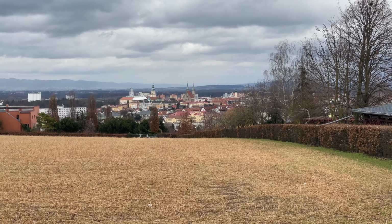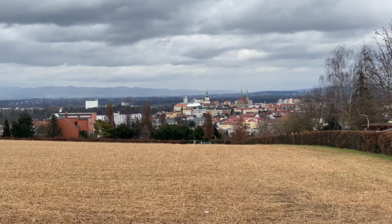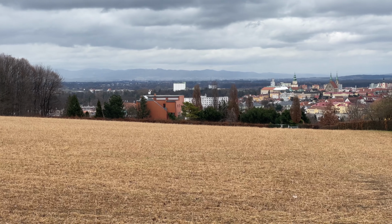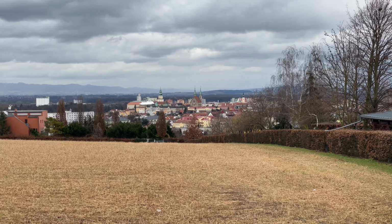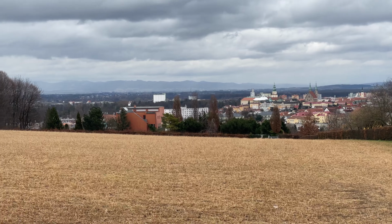The hill also afforded me a wonderful view of Kromeriz, and there you can see the Archbishop's Palace and the major churches and the mountains in the distance, and across in that direction is where the Templar line heads and will eventually take me once I get there. I can't wait.